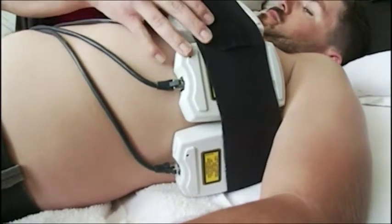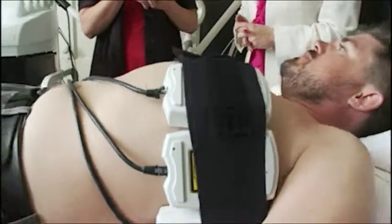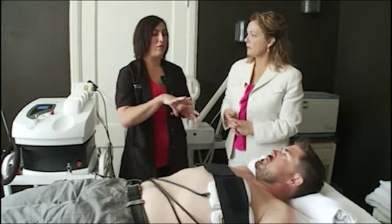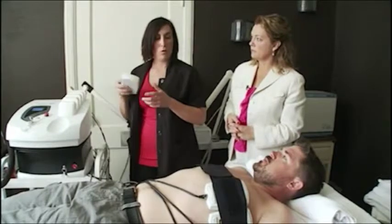And typically, how long does one treatment last? A full treatment lasts approximately 45 minutes, including the lymphatic stimulation that I do. But the actual time that the paddles sit on your skin is 10 minutes per placement. So it's a total of 20 minutes of actual laser treatment.